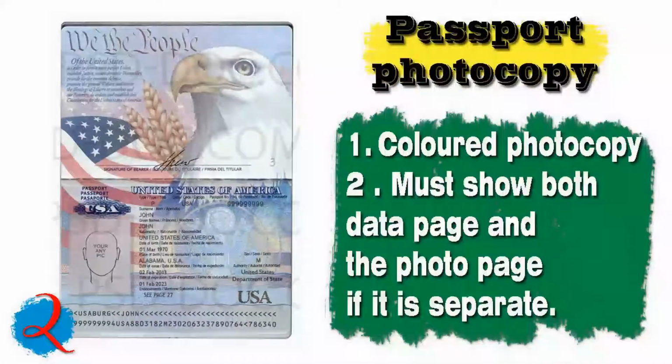Number two, you will need a photocopy of your passport. The passport photocopy is recommended to be colored, and must show both the data page and the photo page if they are separated.